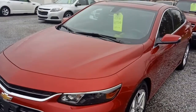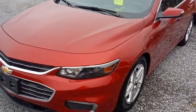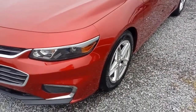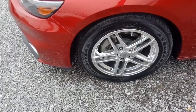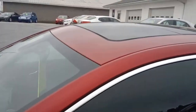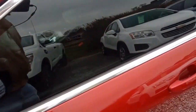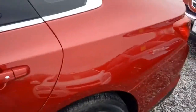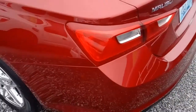Alright folks, today we're looking at this 2016 Malibu Chevrolet. This is an LT model. It's got the alloy wheels, chrome of course, tinted glass, and a huge sunroof, by the way. It's got remote keyless entry, remote start. It's in super nice shape, pretty low miles. We'll check that once we're inside.